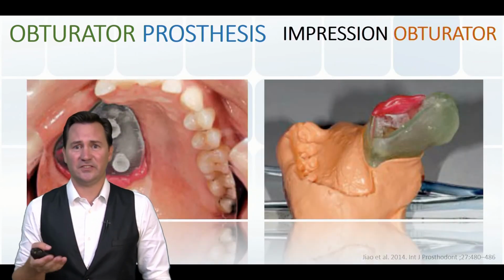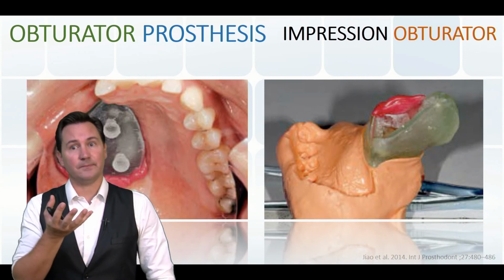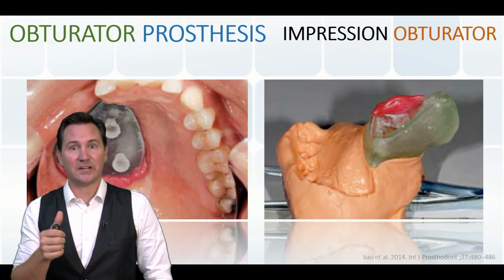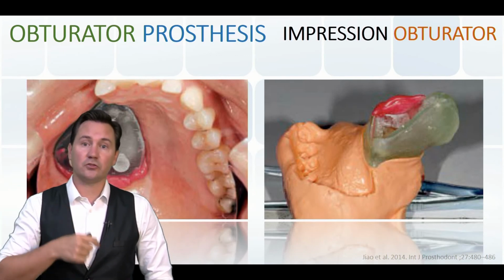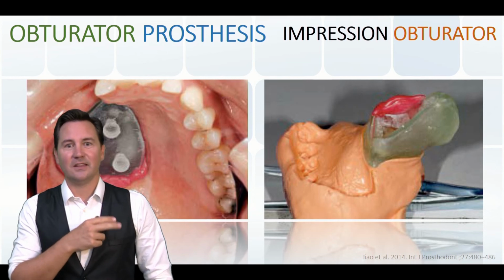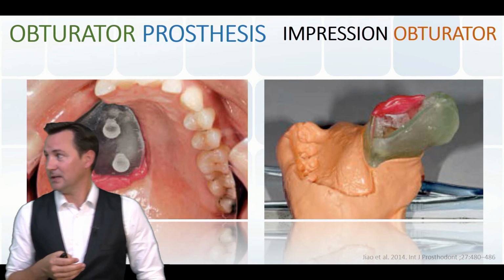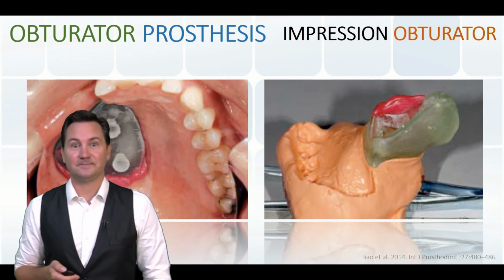You can also print the obturator and take it in a wash impression. This is interesting because it eliminates the risk of material going into the cavities and in undercuts during the impressions. You can see on the left picture that a border molding was performed with polyether, probably on the soft palate side.